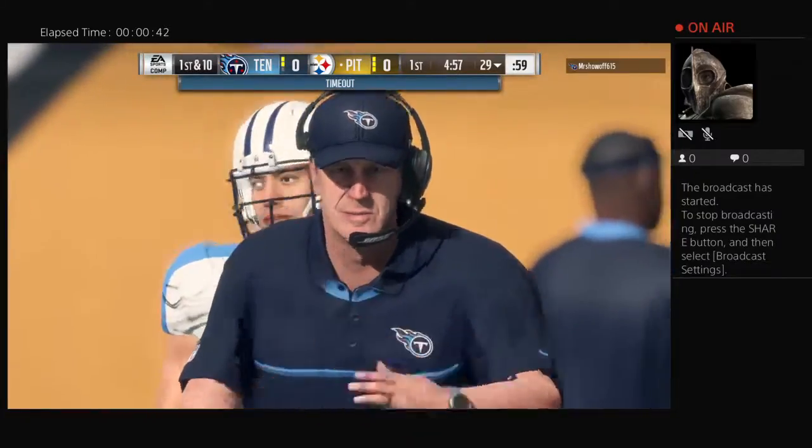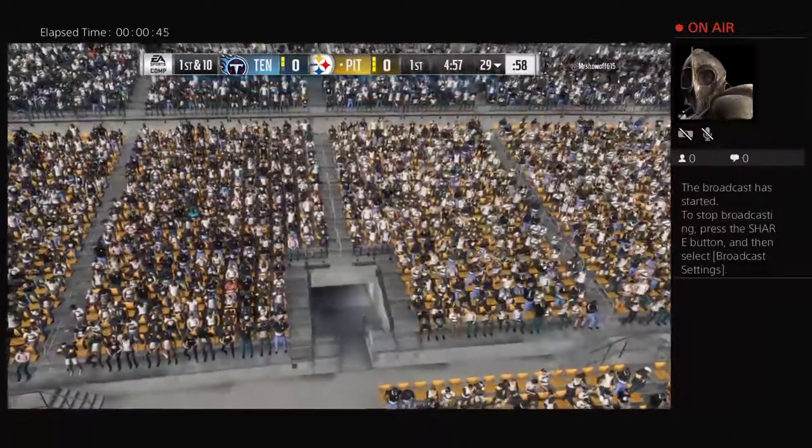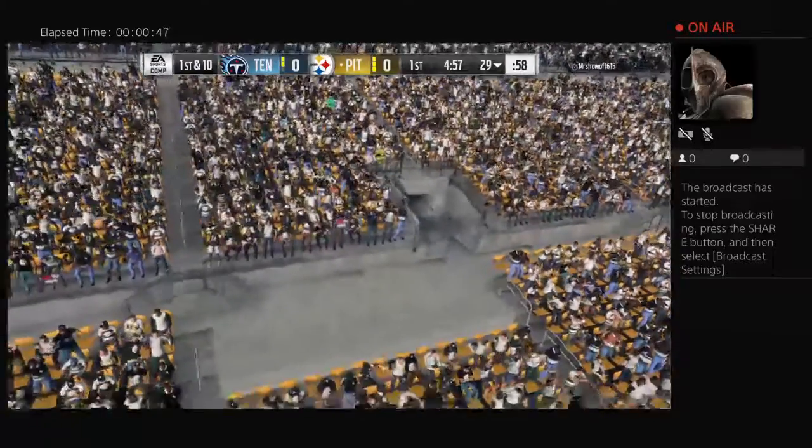And the Titans going to signal for a timeout defensively. They'll have 2 remaining as we step aside here in this first quarter.